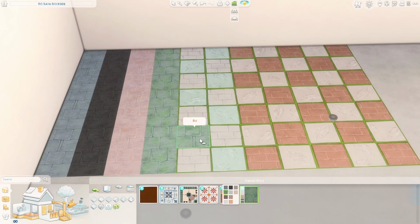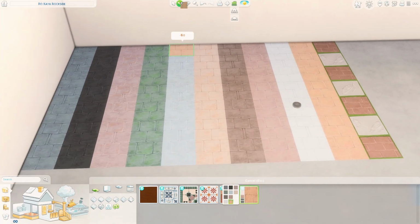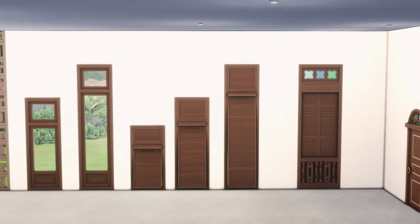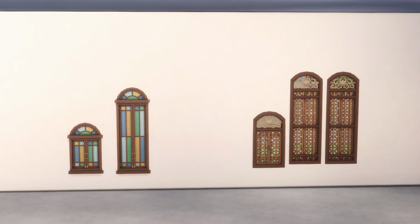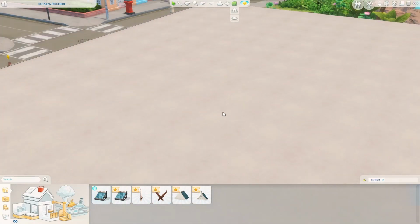The tiles look good, and you can mix and match around with them and do whatever you want if you place them individually. We have a lot of different windows. I was actually very surprised about how much we have. We only have 3 doors though, which I was surprised about. I'm excited to use all of these. I am so excited to actually build something, so stay tuned for what I'm going to have coming up.